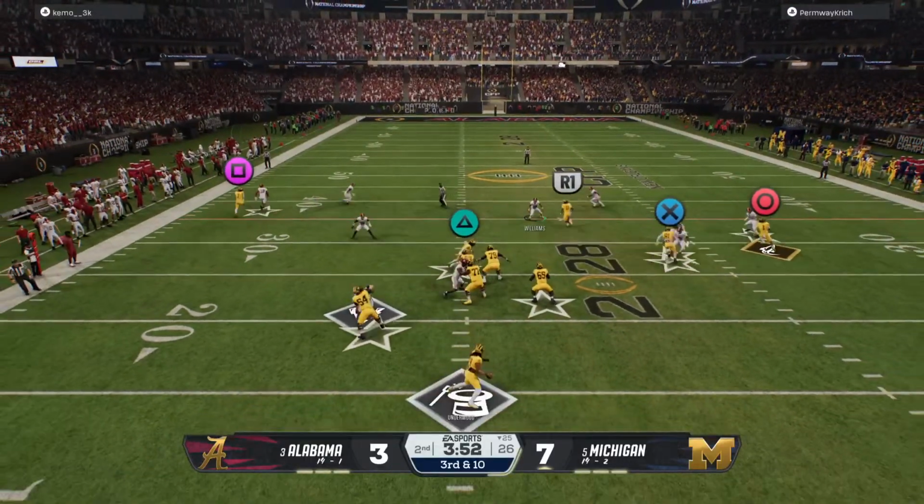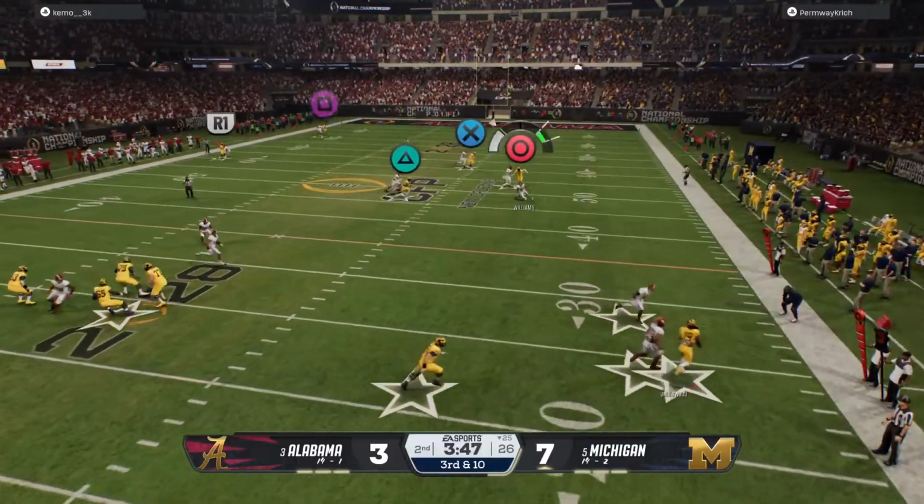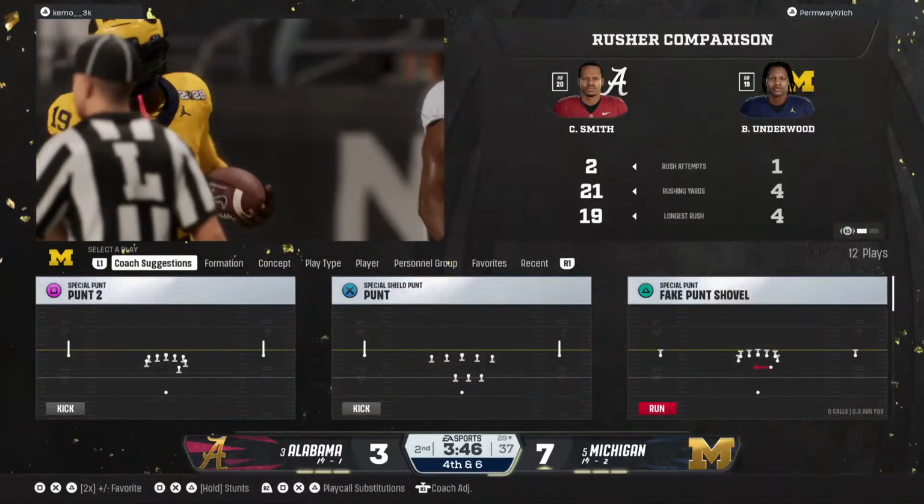Drop in back. Looking to throw for the first down. The pass rush closing in. Using his legs here. He'll step out of bounds. Defense keeps that to a very short gain.